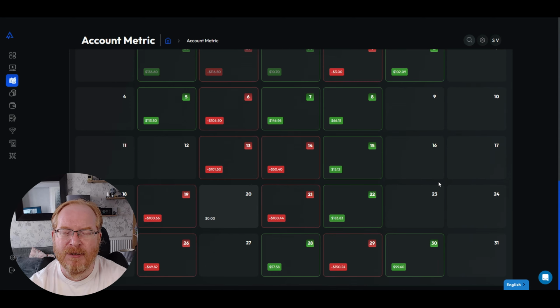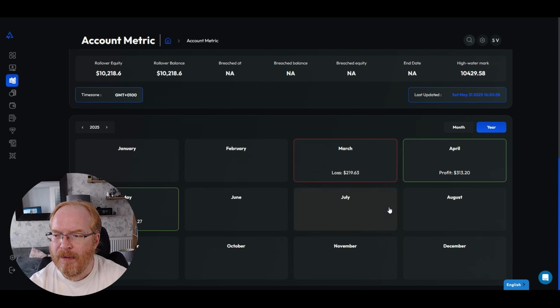Let's have a look what that looks like on the yearly view. There you go. So that's actually quite good. I quite like the yearly view as well. It shows you the total for each month. Yeah, it'd just be nice if it had each week at the end of the monthly view. But can't have everything, so that's quite cool. As you can see, March we had a losing month. In April we had a winning month. And May, which we're just about to finish, was also a winning month. So far we're doing okay on that account. There you go. And that's it.